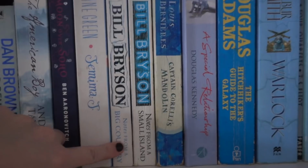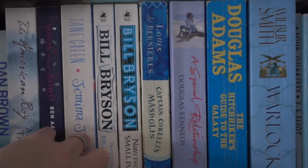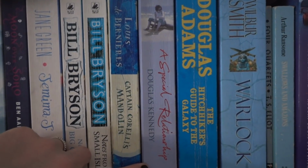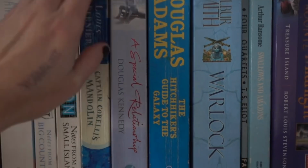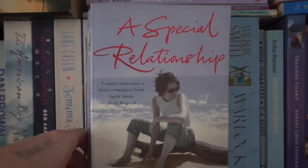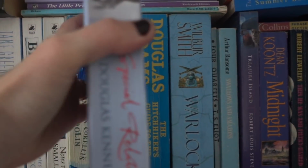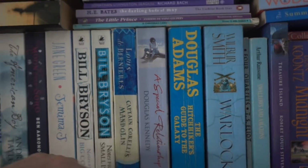All of Bill Bryson's books I absolutely love. Captain Corelli's Mandolin was another really big one. I think I read that the year we got married. This was an unexpectedly brilliant book by Douglas Kennedy. He's a male writer. It's got a really silly cover and a really silly name. It looks like just a terrible airport book, but it's one of the best books I've ever read. It's about postnatal depression. I read it before I had children and before I had postnatal depression. But it was absolutely brilliant, that book.